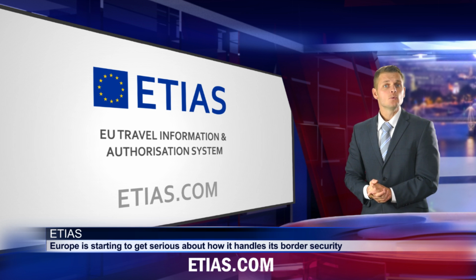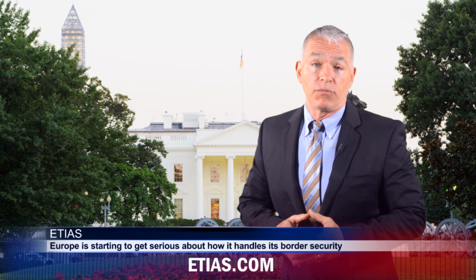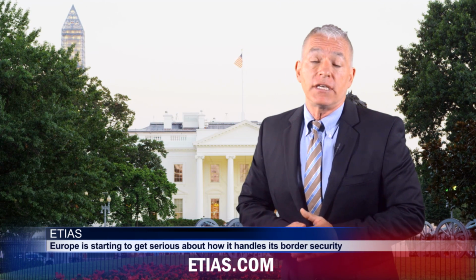The ETIAS will check security credentials by requiring travellers to submit an online application, as well as pay an application fee before arriving in EU member countries. The ETIAS, like the ESTA implemented by the United States Department of Homeland Security, will streamline the border control and screening process for travelers who do not need a visa at present.